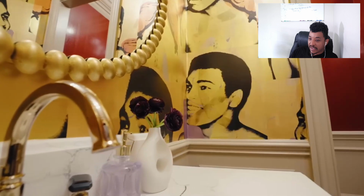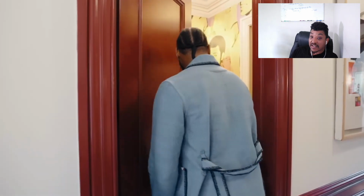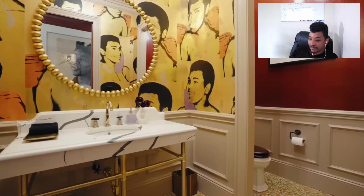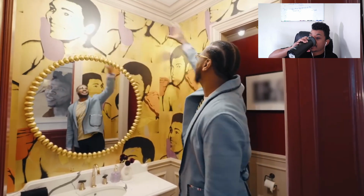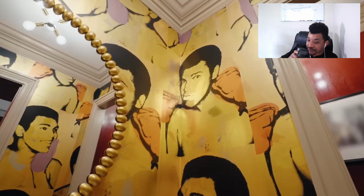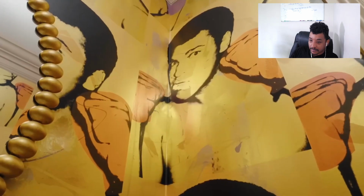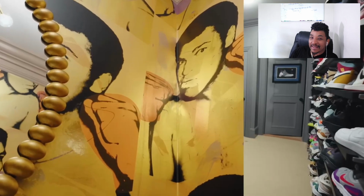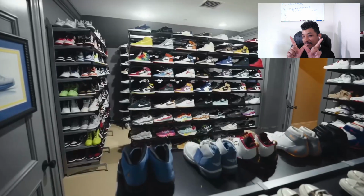Yeah, his house is amazing. This is what I call the sophisticated bathroom. Some people call it the powder room. Surrounding is my guy Ali. You got the special wallpaper right here. This is flavored paper. I know it's a lot of Ali, but come on, you can't beat that wallpaper right there. At least it's not in the toilet area. So that's a W, Melo.